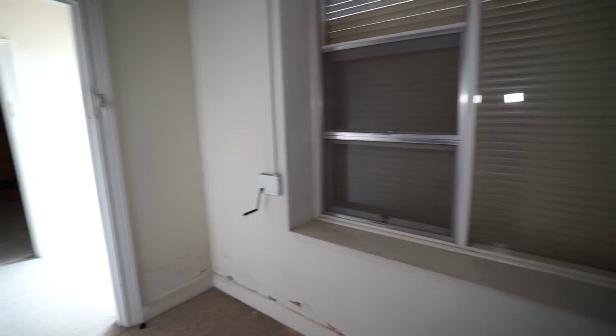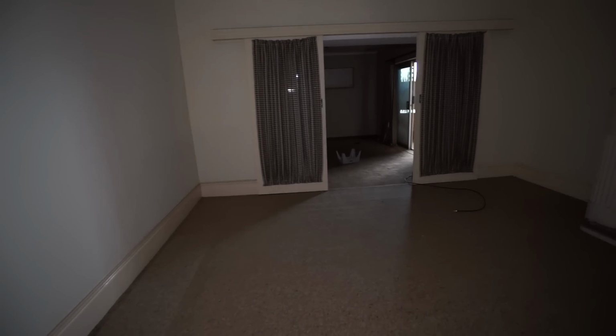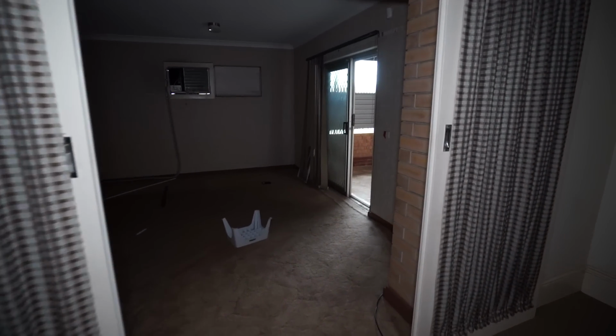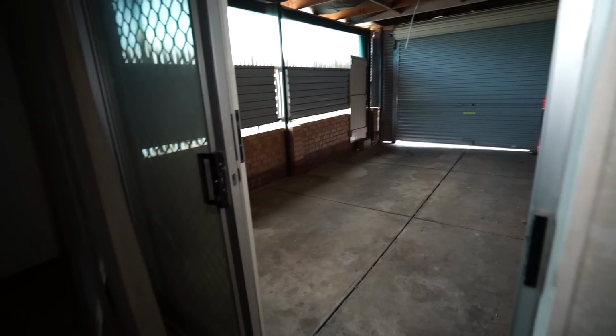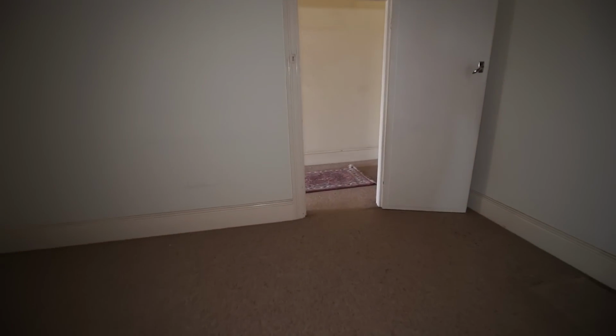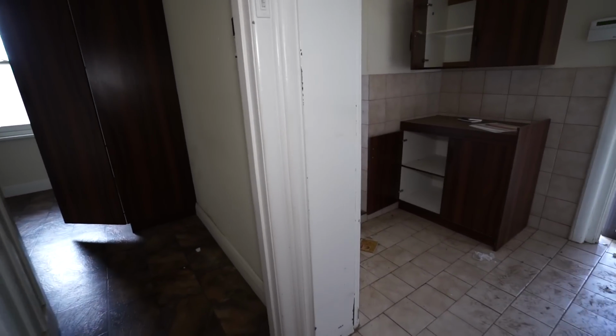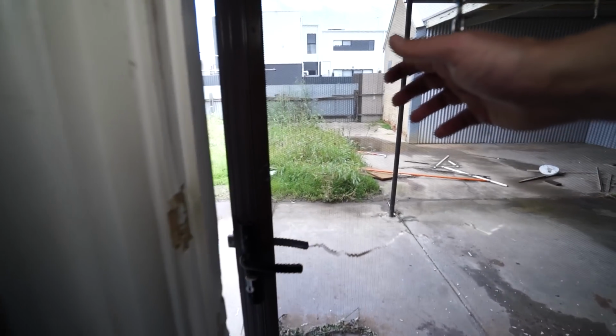Wow, okay, well, we'll go back and look in that garage part, which was through here, through the sliding doors, 70s curtains. Oh. That's the carport, yeah. All right, that leaves the shed, guys. Let's go and check that shed. It's actually a pretty large and nice home.